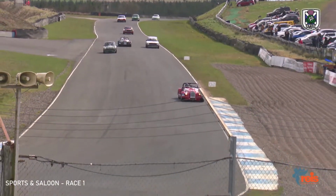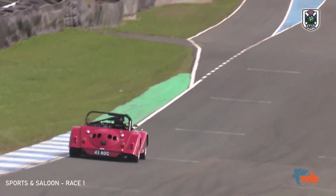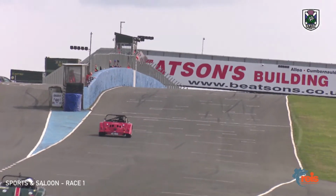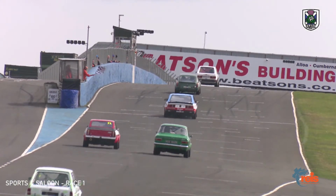What a great start. My goodness me, unforced error there from the Golf, trying to let the cars through. Two wheels onto the grass, and that is not a fun way to spend your Sunday. But the checkered flag is out. Russell Patterson is going to take the win on the road, with Tommy Gilmartin in second place, taking the Class E win as well.